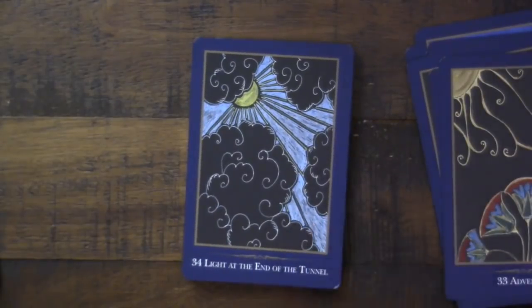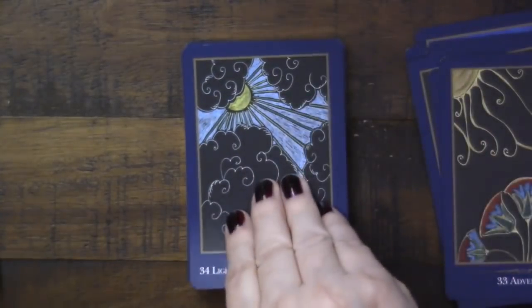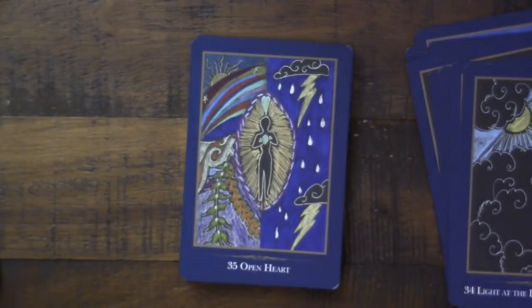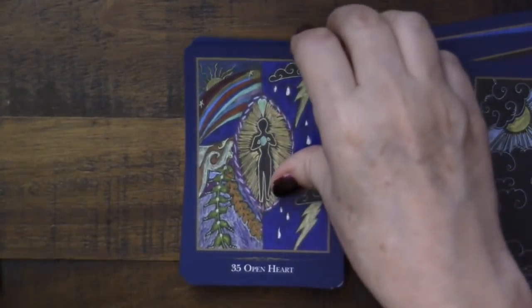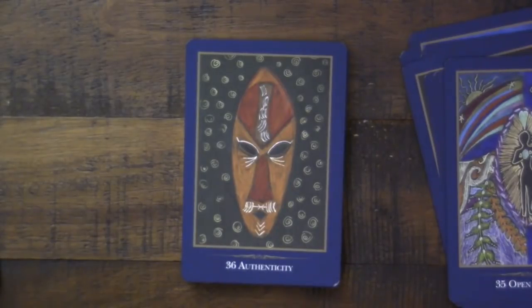I love the light at the end of the tunnel. I think that is a gorgeous image. Love it. Love it. Here we have the open heart. Authenticity. So the idea of the mask, you know, is the mask on? Is the mask off? Do you take it off? Do we sometimes need to have a mask? "My mask is my shield, but my true life shines in."